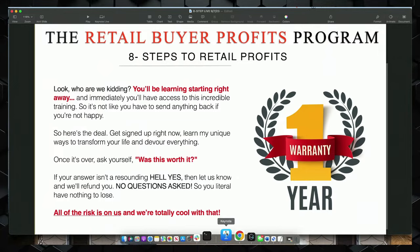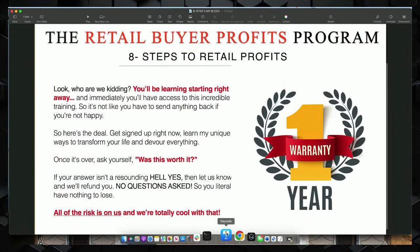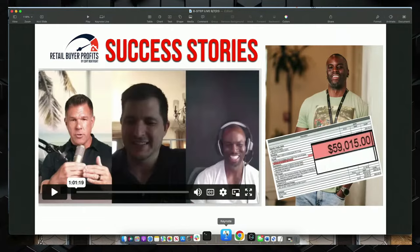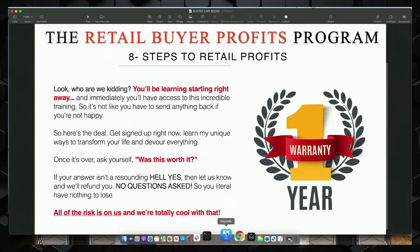Now, here's Corey's guarantee. Number one, you have 1 year. If for some reason you absolutely don't think it's the best thing since that burger right there, you can ask for your money back. No harm, no foul. What we don't want is you stressed that you have 30 days or 60 days to figure it out. You got 1 year. Plus, all you got to do is close a deal and send us a video testimonial, like these guys, and we will refund you 100% of the course.